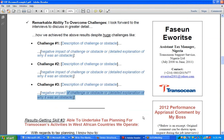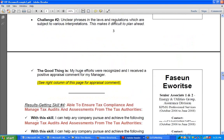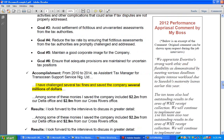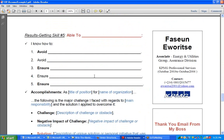Let me take another example so that you really understand. Repetition is the first law of learning, and that's why I use repetition, because by repeating it over and over again, you really understand why this is important. So let's look at this other one here. Able to, result, getting skill number 5. Able to, you fill in the responsibility here.